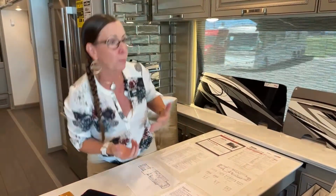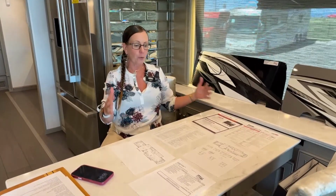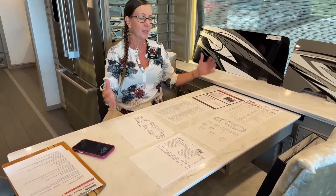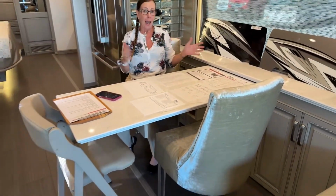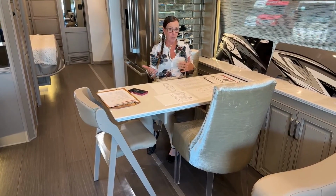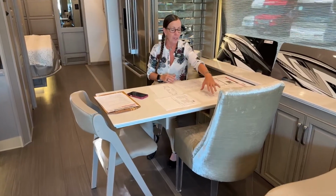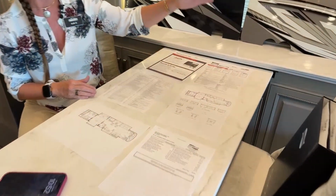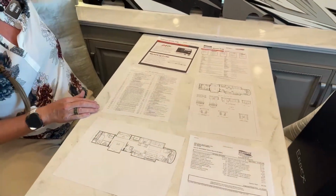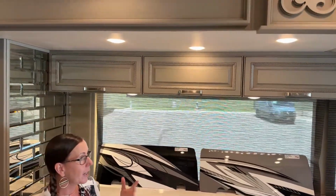But what's important to understand when you're going through this process, for instance, I really like this dinette. This is a great area for somebody who may want to have company over from time to time, but may also be working from the coach. It's a really nice setup. You can choose your different table configurations, and between theater seats or a couch. We chose to have the storage here in the dining area.